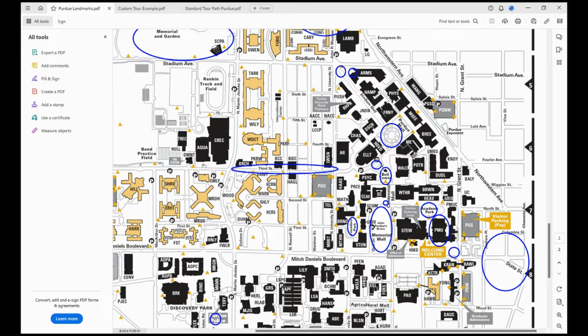Moving upwards, this is the bell tower. It kind of speaks for itself. There's also a little pond here. It was a class gift to the university. Just a cool thing to see and sit around. It's really pretty in the fall.